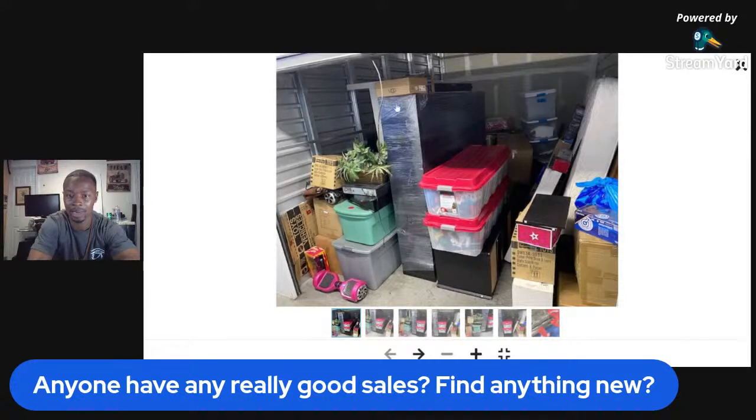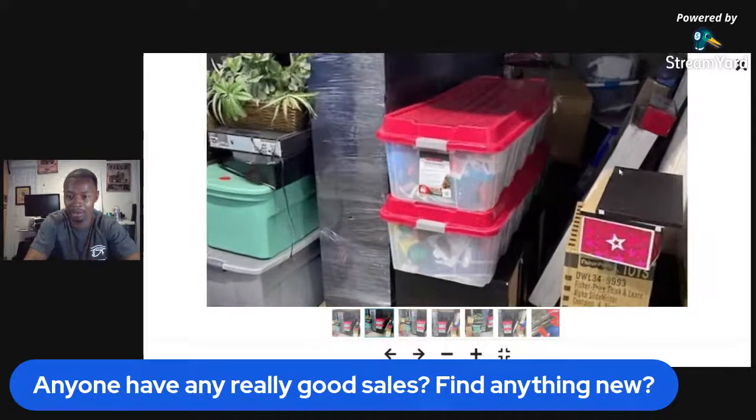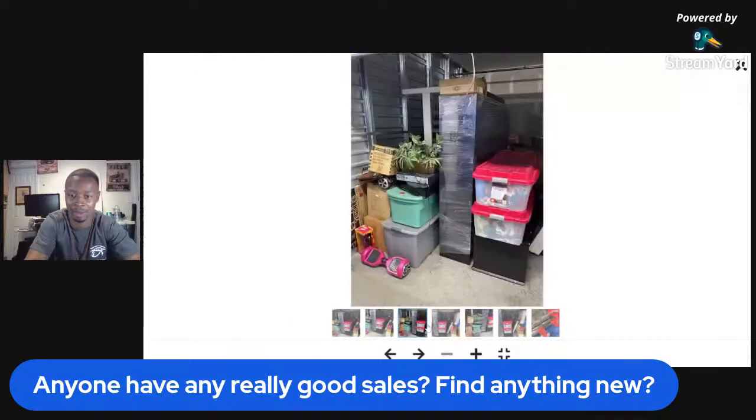Got some Uggs in a box. Some people make... Oh, look at this. Y'all see that apple? But what's in there though? You don't know. Don't know. But what's in here though?